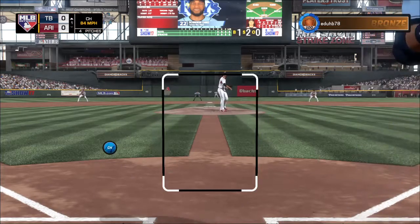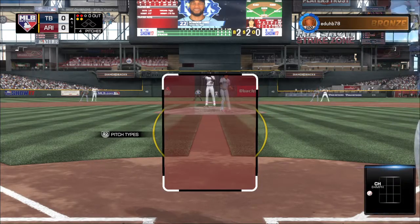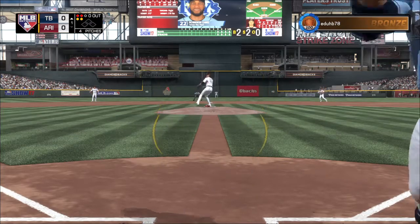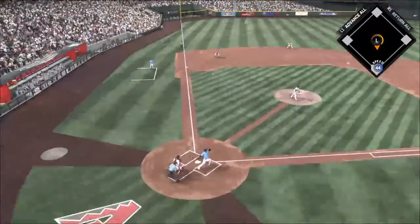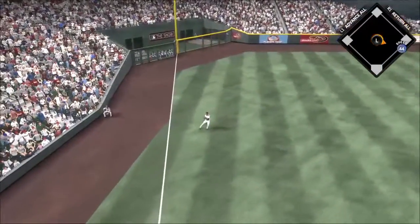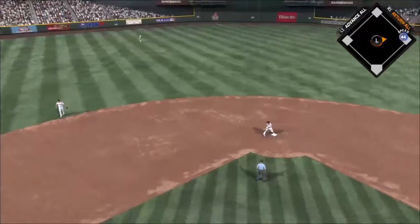Wow, that's a tough pitch to take. 0-2 fastball just off the corner, and I mean just off the corner. Swing and a looper to left. Cruz moving forward. He can't get there as it falls in.